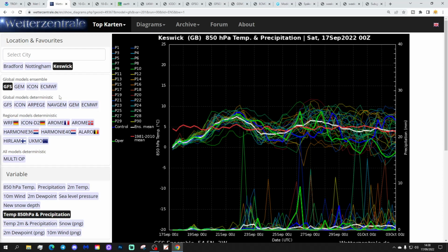These are the GFS upper air temperature and precipitation ensembles for the next couple of weeks on Keswick today, so the red line is the 30-year upper air temperature average for Keswick. We're starting off below average at the moment. We will see upper air temperature ticking up a little bit for the early to middle part of next week. Then they'll lower again later on next week, and then pretty close to average as we go into the final days of the month and the beginning of October.